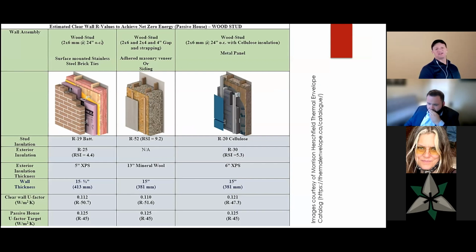So I thought I'd finish off this section by giving you an idea of the impacts of the insulation and thermal modeling in trying to hit net zero targets. What you're looking at in this table here is what is going to be required as far as insulation and thickness in your wall in order to hit net zero. So we're starting off with wood stud, and you'll notice here we've got brick veneer. We have 5 inches of extruded polystyrene. The total wall depth is about 5.5 inches when we use a 3-inch brick. It's going to be about 16 inches if we use a traditional 3 5/8 inch brick.